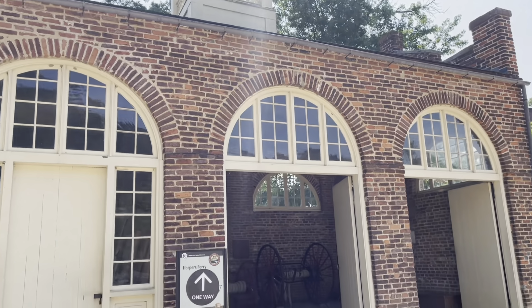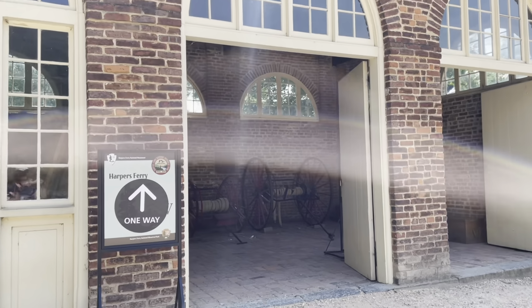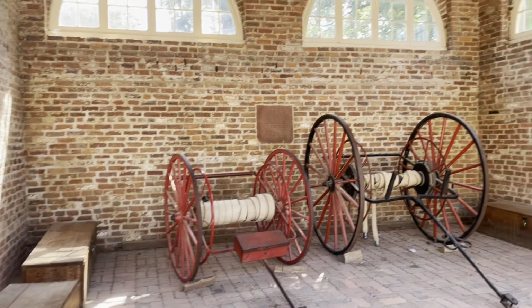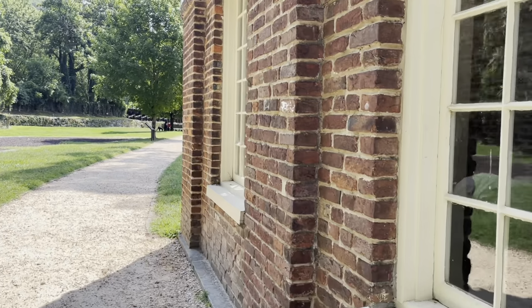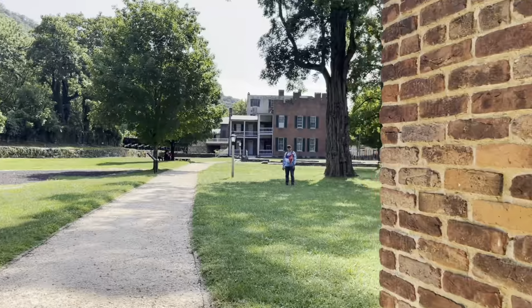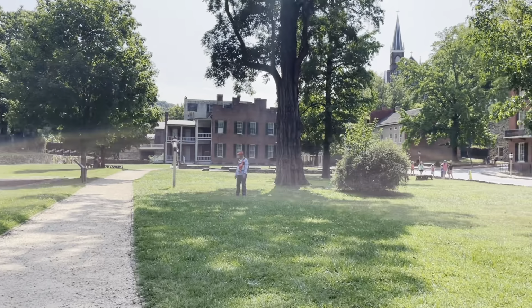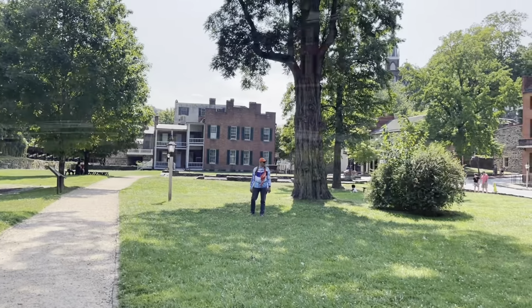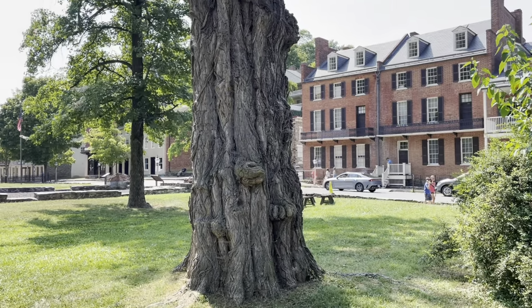The famous abolitionist John Brown and his raiders were trapped in this fire engine house. U.S. Marines battered through the door, wounded and captured Brown, and ended the raid. Just a few years later, the United States Colored Troops marched through Harpers Ferry to fight for the Union and for freedom. That's a big locust tree.